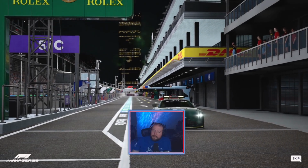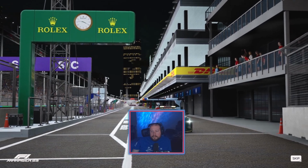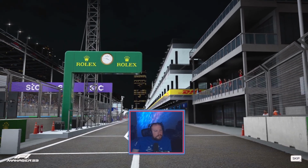Okay then, and a big thank you to everyone for joining us this weekend here in Jeddah. And for the next round, Formula One is heading down under. Exciting times ahead in Australia on the shores of the Albert Park Lake.